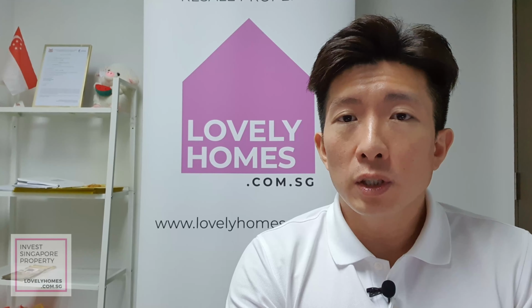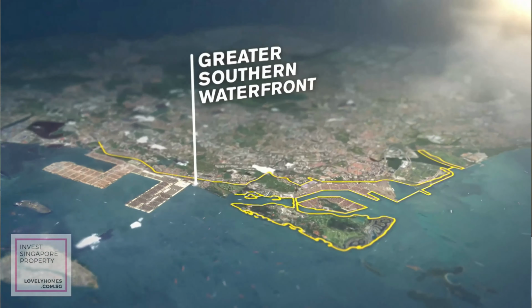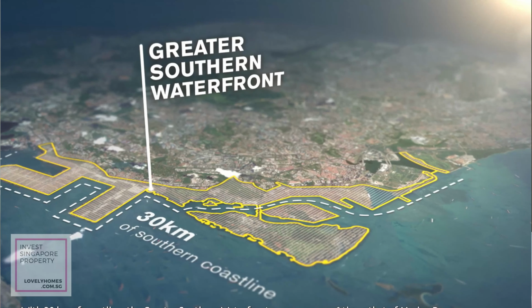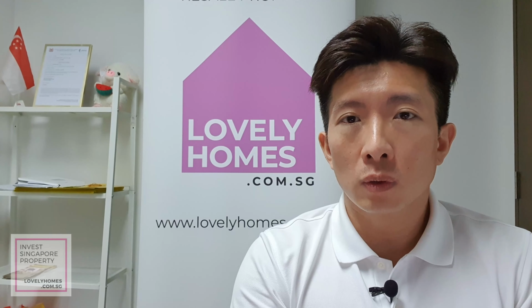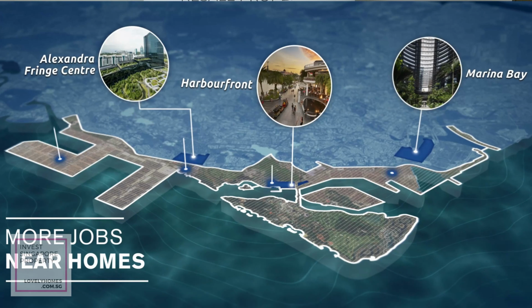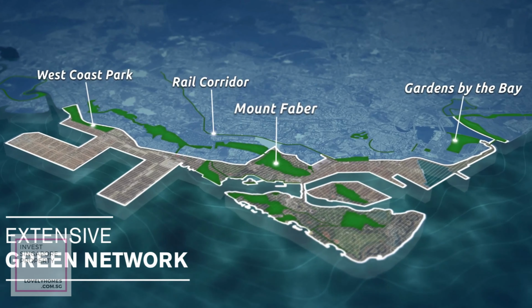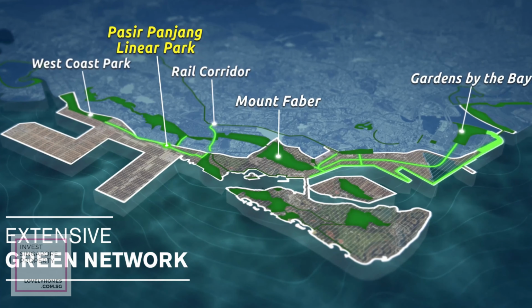The only transformation area with the most international recognition will be the Greater Southern Waterfront, or GSW. It is 6 times the size of Marina Bay, with approximately 9,000 private and public new homes. Also, the Circle Extension Line and the Thomson East Coast Line that runs through this area will be fully ready by 2025. Not only will global jobs be created, there will be a whole new waterfront precinct and extensive green network for the global citizen. This is the face of Singapore to the world, so prepare for it to flourish.